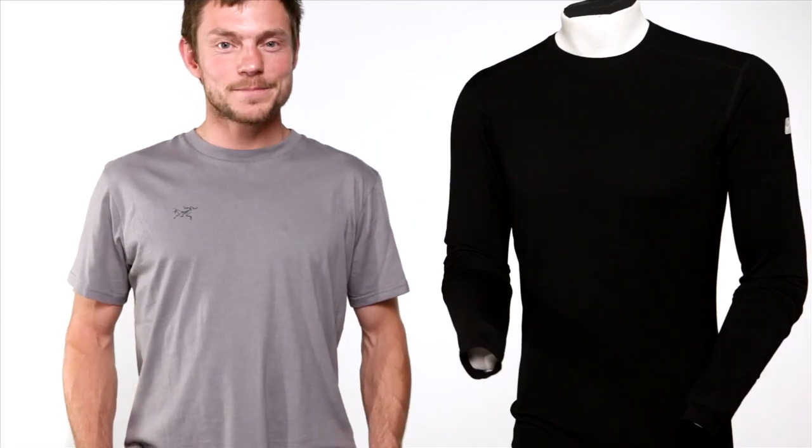Layering is important because it helps maintain personal comfort in variable conditions. It does this by regulating your body temperature and moving moisture away from your body. Ultimately, what you want is just to stay comfortable and efficient all day long so you get maximum performance for the whole day. Layering systems consist of three parts: the base layer, the mid layer, and the outer layer.